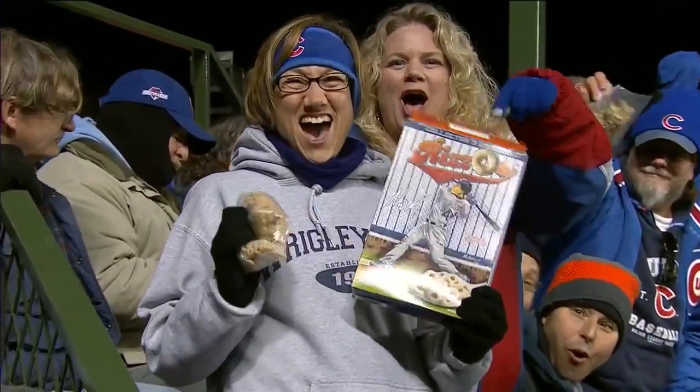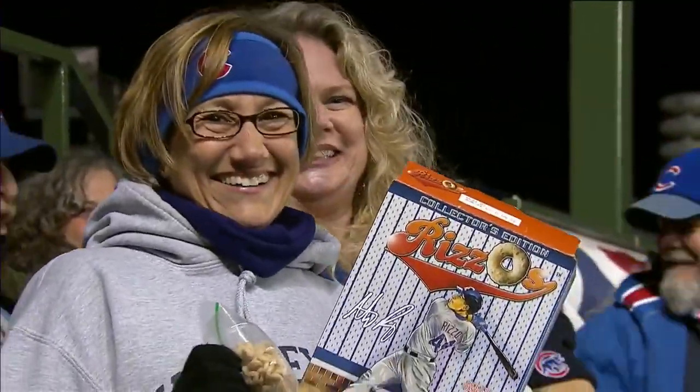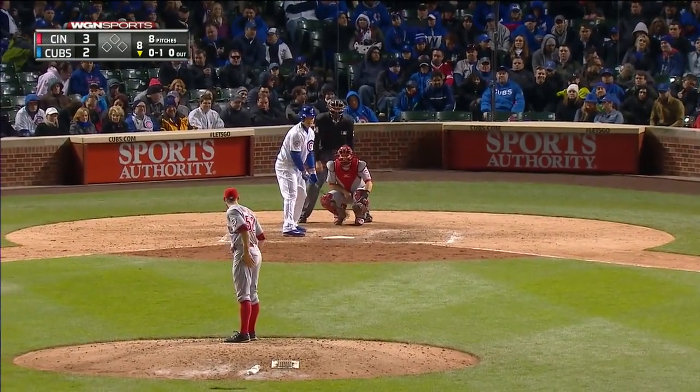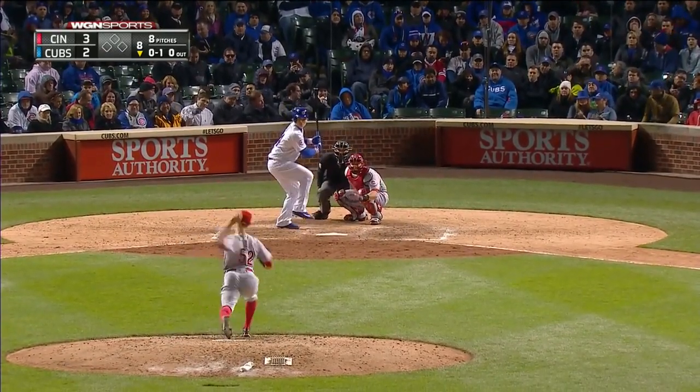And when you've got the firepower that the Cubs offense has, well, we don't like to make too many baseball predictions, and I have no idea what's going to happen tonight. But over the course of this year, this team, you would think, is going to come from behind and win a lot of games late.